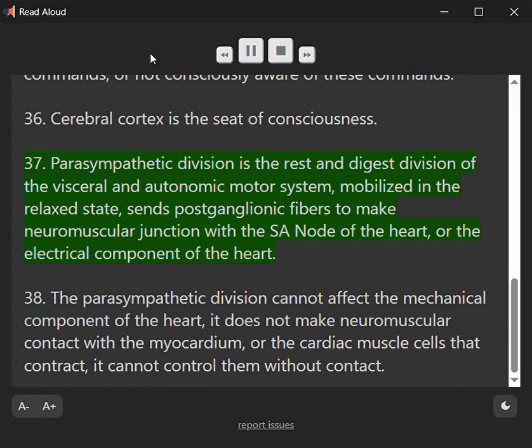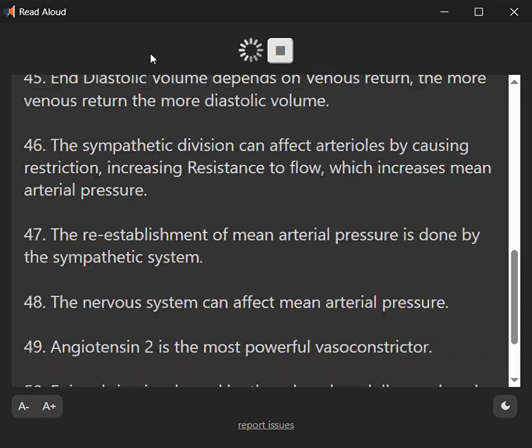37. Parasympathetic division is the rest and digest division of the visceral autonomic motor system, mobilized in the relaxed state, sends postganglionic fibers to make neuromuscular junction with the SA node of the heart, or the electrical component of the heart. 38. The parasympathetic division cannot affect the mechanical component of the heart, it does not make neuromuscular contact with the myocardium, or the cardiac muscle cells that contract, it cannot control them without contact.